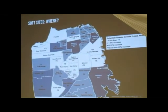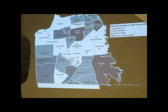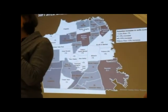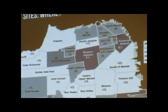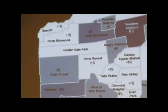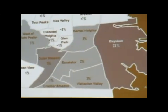So can y'all hear me? So basically the reason the different colors are on this map is saying there are more sites in this neighborhood where the ratio of the existing use to what you could build is really low. So it has nothing to do with us saying the Richmond should get a lot more and the Bayview even more. What we looked at is where we think development would go.